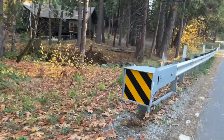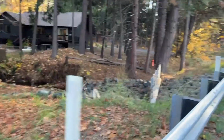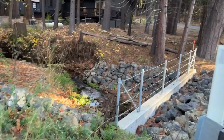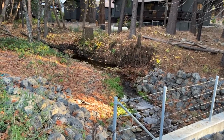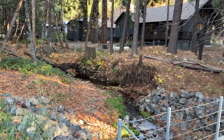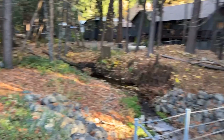But here is one side of the creek. See how they put all those rocks up to prevent it from eroding there, because this becomes a rushing torrent in the winter and during the spring thaw, where it comes up quite high. In fact, you can see at the base of those stumps where the water has washed away the soil. So I'll take it across to the other side.